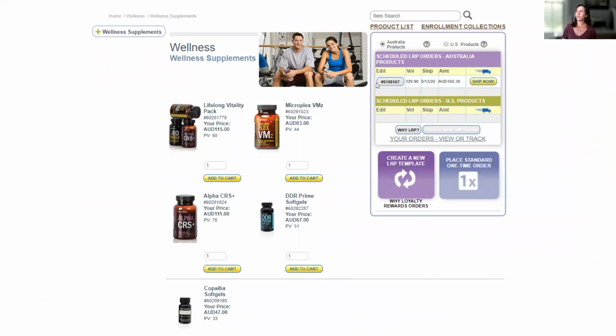Once you've clicked Save Changes, it will come back and it'll show you up here, these are our scheduled LRP that's just sitting there waiting to go. All right. And if you want to go in and make any changes, just click on this little button here and it'll do it.